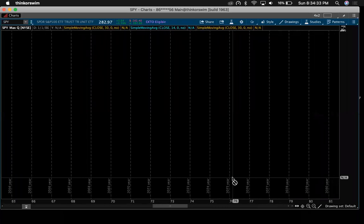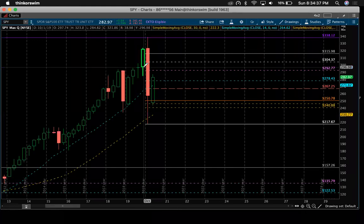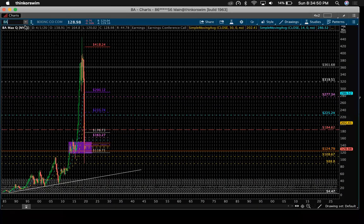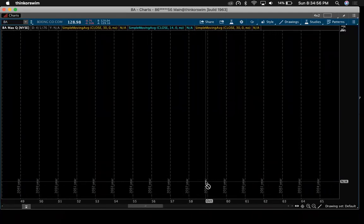So in regards to the quarter, the first quarter, look what happened. Now we're in the second quarter, and we already bounced off a 30 SMA for SPY, and we're above the 14. When it comes to BA is lagging, and I think people are so heavily short that there's a very high possibility we see 200.